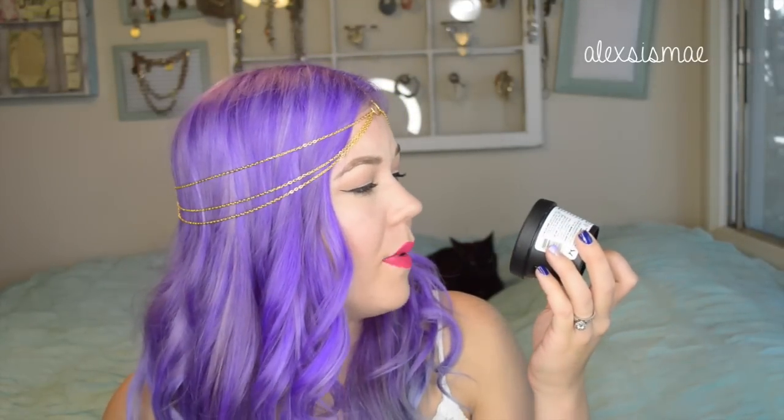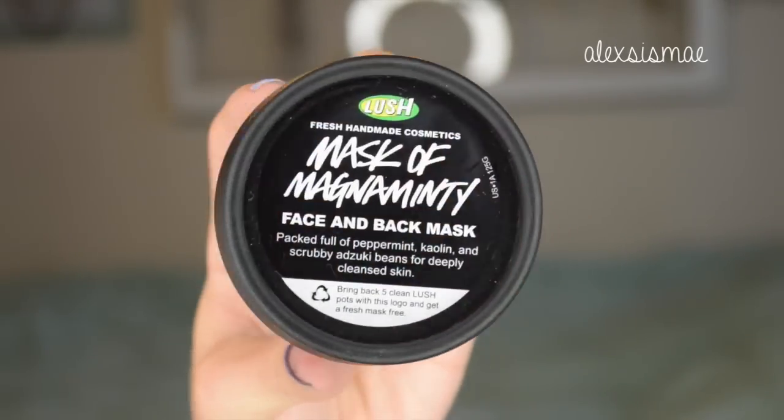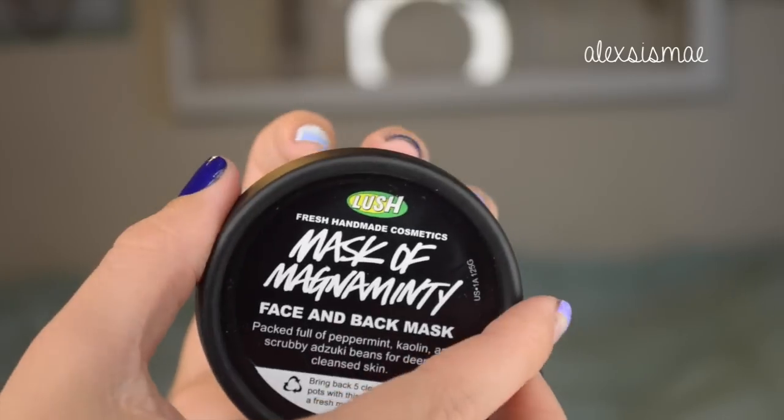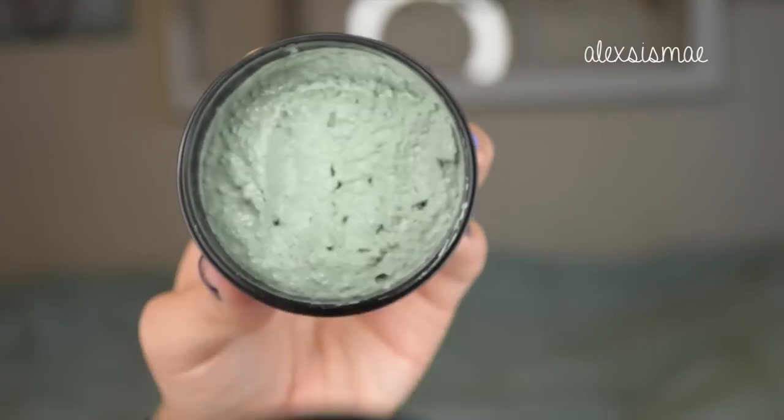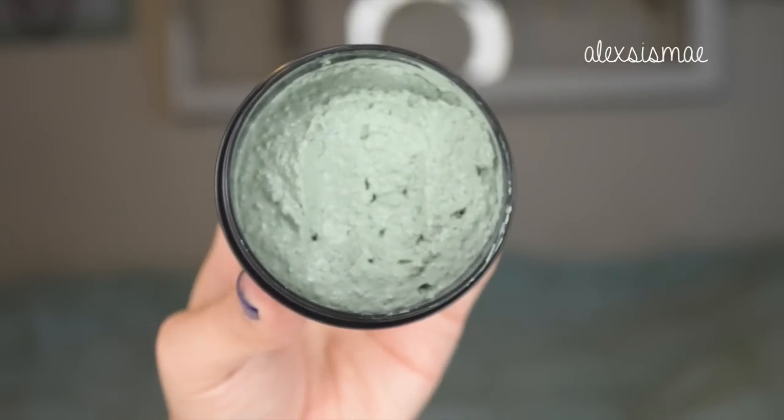The next thing is the Mask of Magnanimity. I think that's how you pronounce it. I could be totally wrong. But it is this crazy green face and body mask. This is packed full of peppermint and a few of these other cool things. But this is stuff I want to be putting on my face because I know what it is and I know it's going to be good for it. And it is a great exfoliator, and I am super stoked that I got this. It's my new little favorite face exfoliator scrub friend.